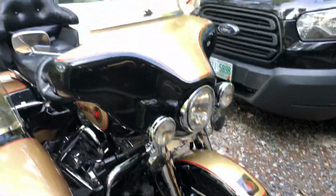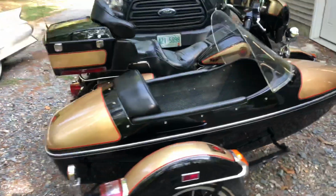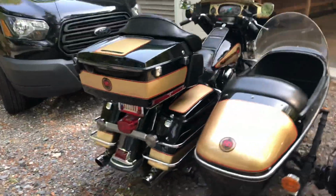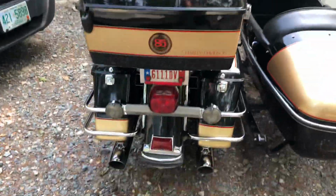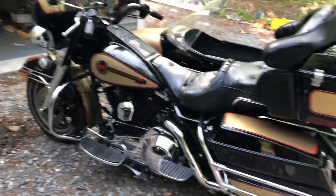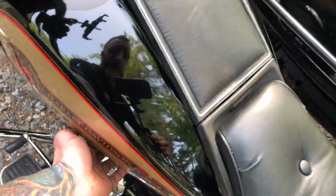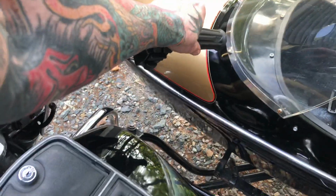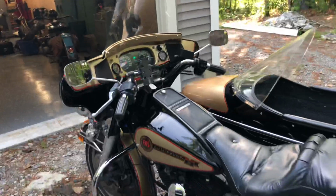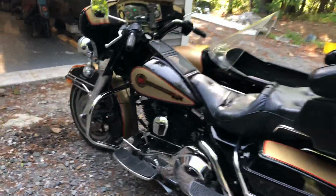Really nice, sorry about that. Really nice, clean bike. Took really good care of it. Lights work. Look how nice the chrome is. This bike's really clean.